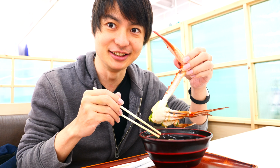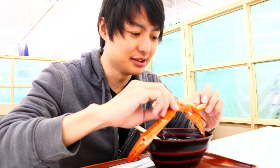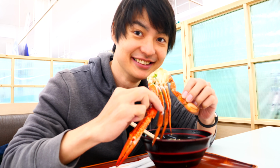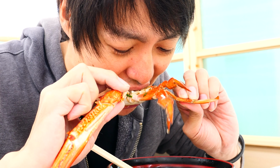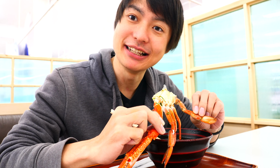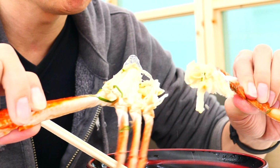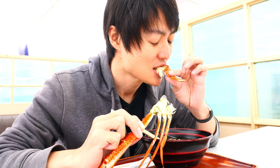And look at this huge crab leg right here. I'm not really good at eating crabs, but let me try it. I think I can bite it. Can I? Oh, okay. Look at that, I can break it.